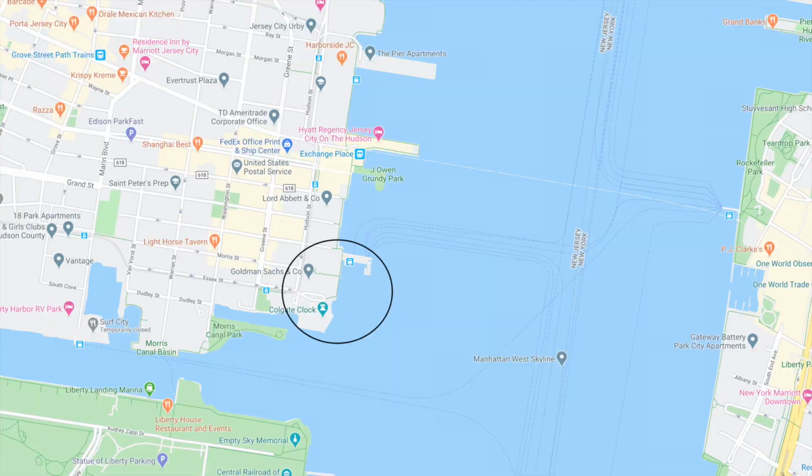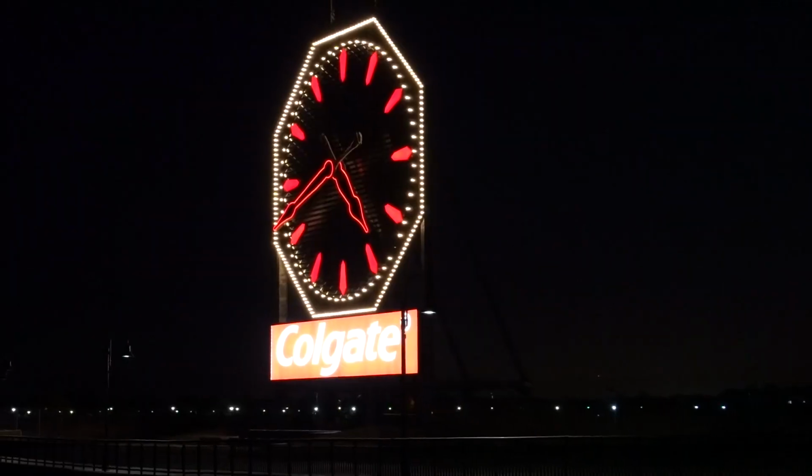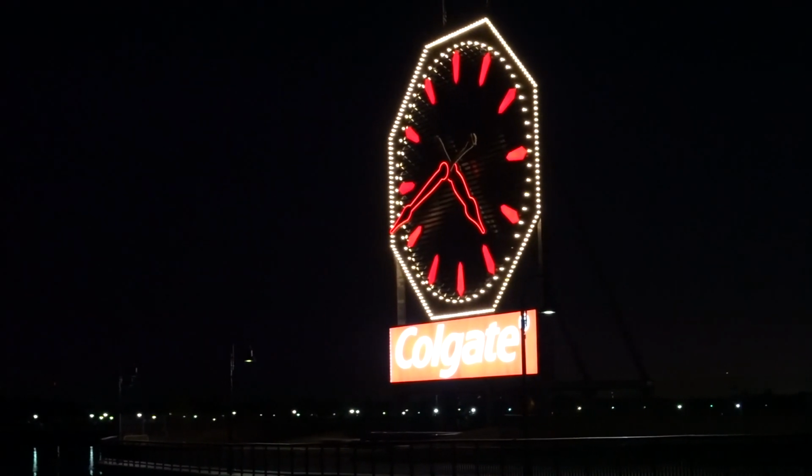Well, I made it down to the Jersey City waterfront. This is a great area to shoot downtown Manhattan, which you can see in back of me. Parking can be a little tricky, but if you get here early, you can definitely get a spot on the street, which I did. One of the landmarks that you could always look for when you're finding this spot is the Colgate sign, the Colgate clock, which I'm sitting right near.